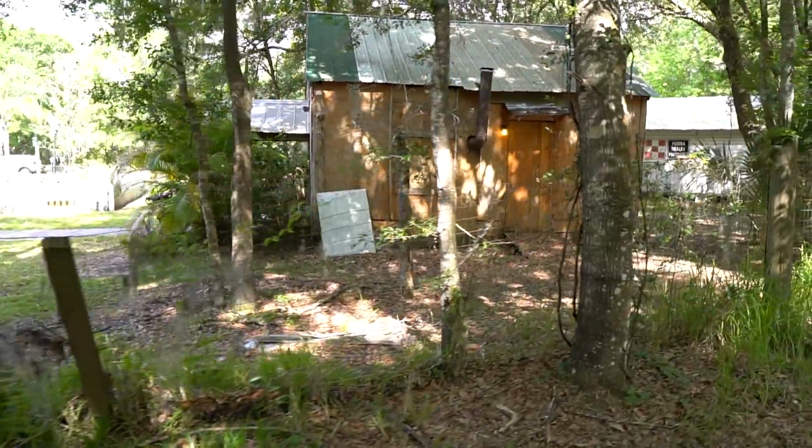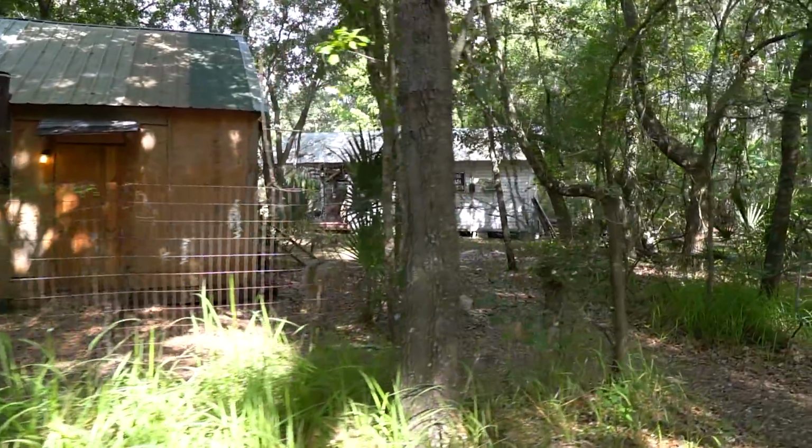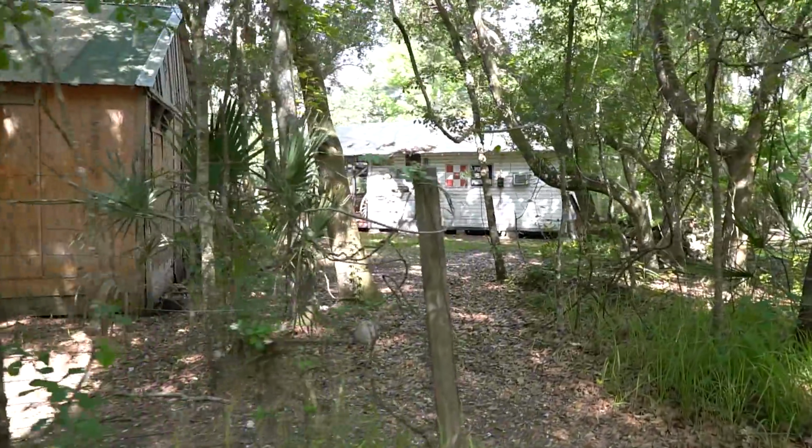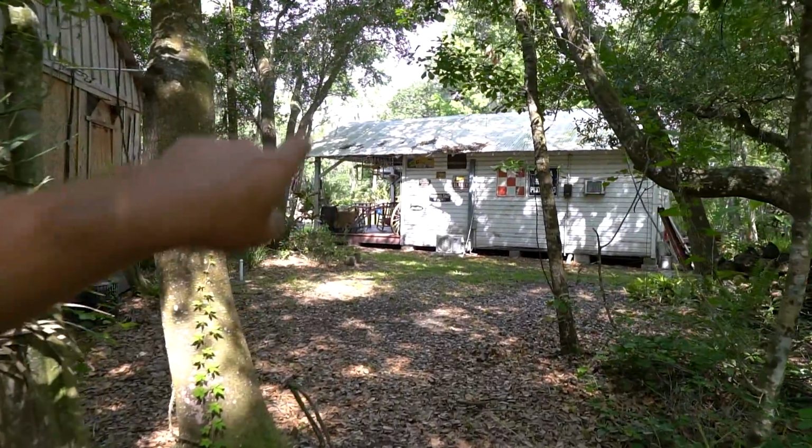But here are these little Cracker Shacks I was telling you about. This is the old church. That's the old general store. And let's get over here and check these out. I really love the old signs on the building.